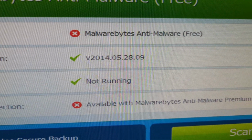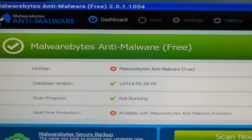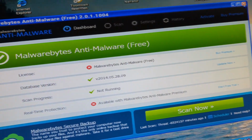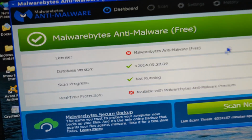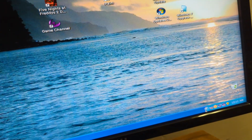Yeah. That's a really old 2014 database. This is a really old version of Malwarebytes, guys. This is actually nostalgic to look at, though. The last time this computer was on the internet was May of 2014, it looks like. That's a long time ago.